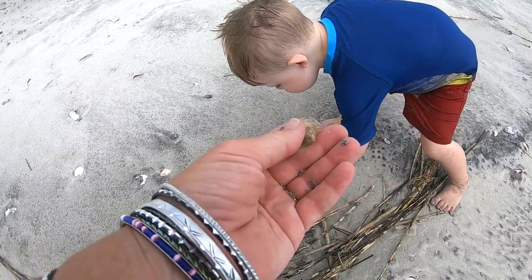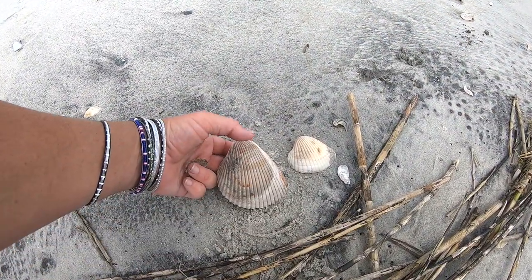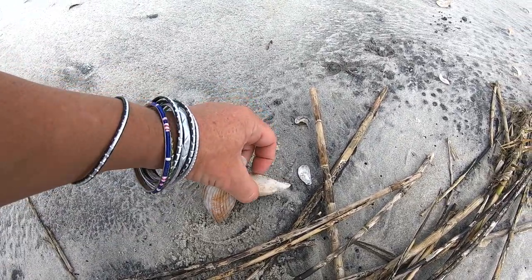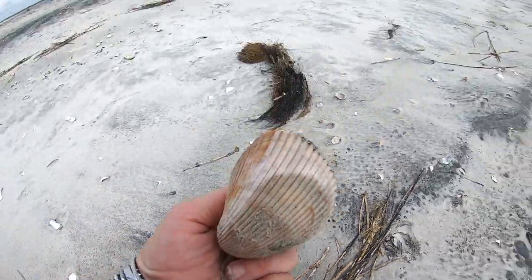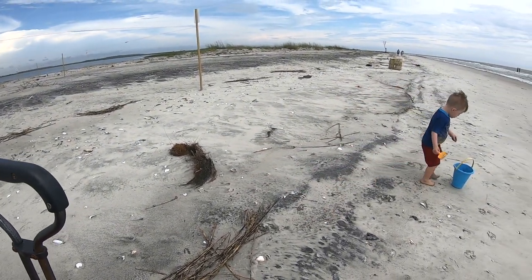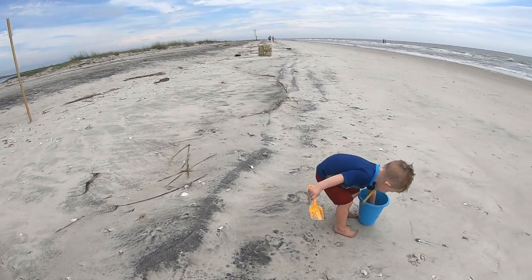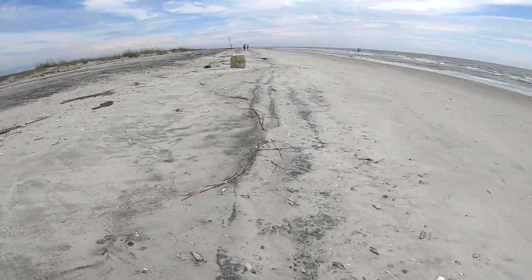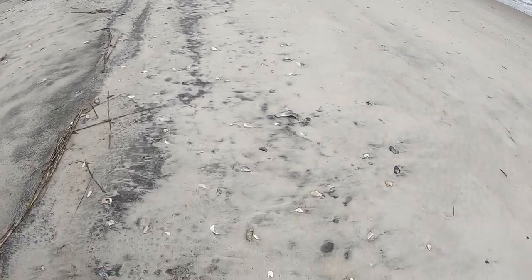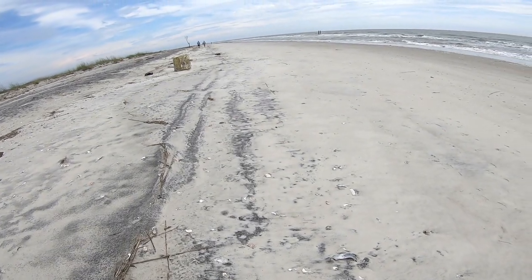So look at some of these pretty things we find. Thank you, Odie. It's a really pretty cockle. And a large arc. But he's still bringing some sand. That old crab pot up here. Some trash, somebody's old cork.